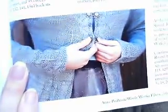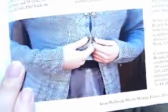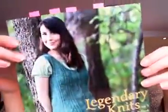It's a beautiful, very long cardigan. I'm gonna try to show you, here you can see some of the patterning detail that runs around. It's gorgeous. On the back you can see it's just a plain back stockinette. It's beautiful. Now onto Legendary Knits Volume 3. It's the last book in the installment so far. It just came out 2 or 3 weeks ago.